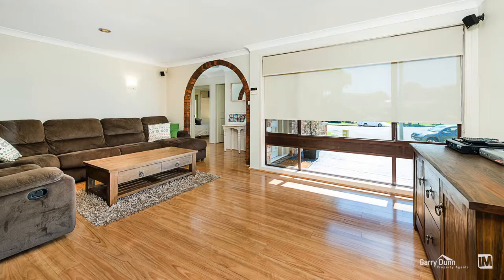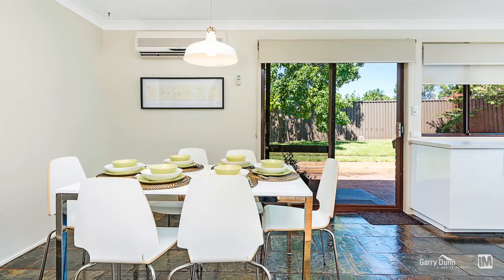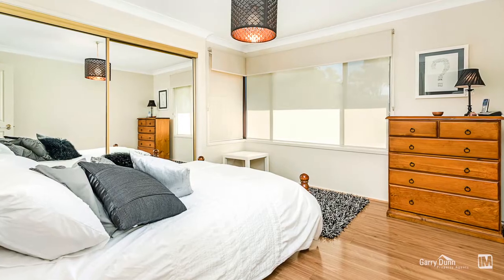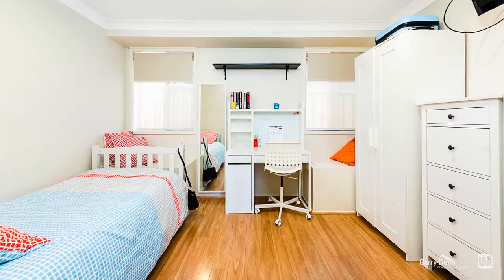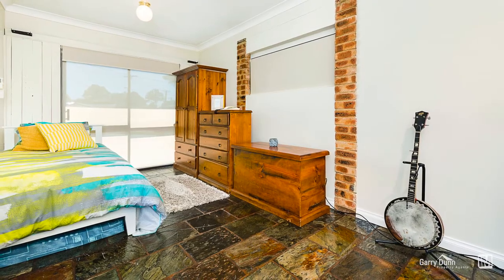And let's go take a look at some of the fantastic features of this home. Light, bright and fresh interiors are a hallmark of this home and are immediately evident on first arrival. With its flexible accommodation, this residence will ideally suit the growing family. Enjoying quality inclusions throughout, there is little left to do when you move in.